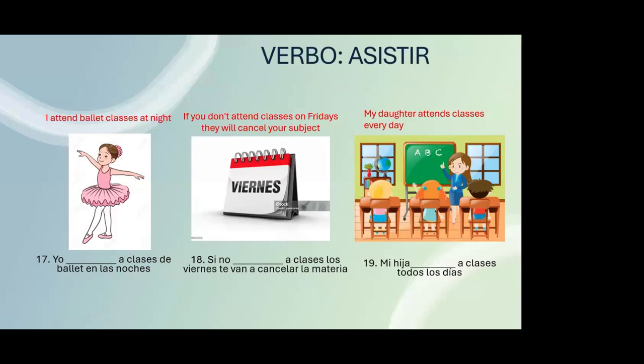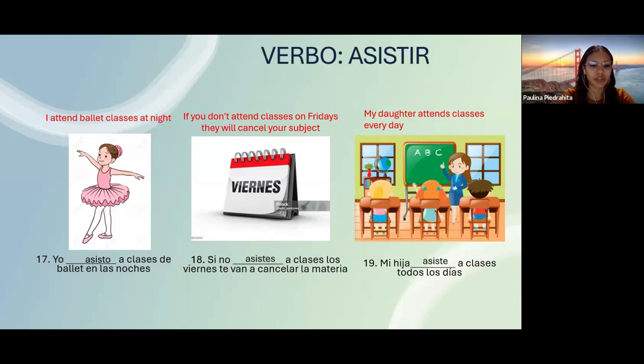Yo asisto a clases de ballet en las noches. Si no asisten a clases los viernes, te van a cancelar la materia. Mi hija asiste a clases todos los días. Muy bien, yo asisto a clases de ballet en las noches. Si no asistes a clases los viernes, te van a cancelar la materia. Y mi hija asiste a clases todos los días.